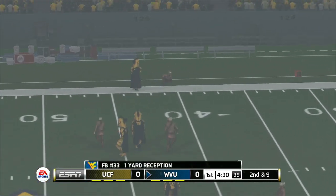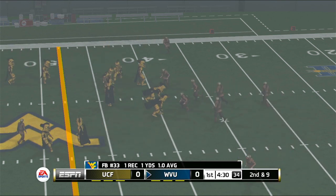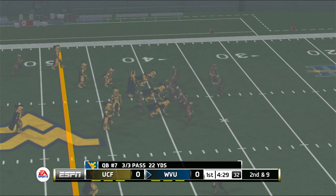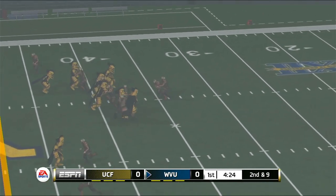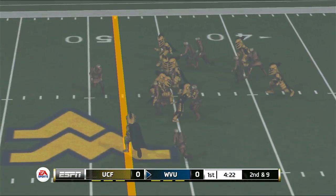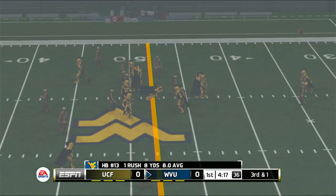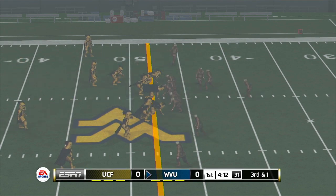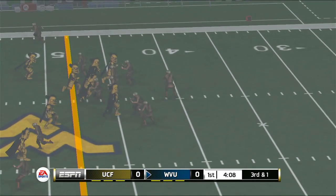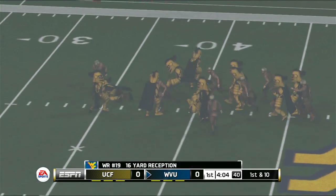He goes out of bounds. The 39-yard line. Nice job by the running back, and that'll get him 7, maybe 8 yards. Got a man, watch out here. Tackle right around the 38-yard line.